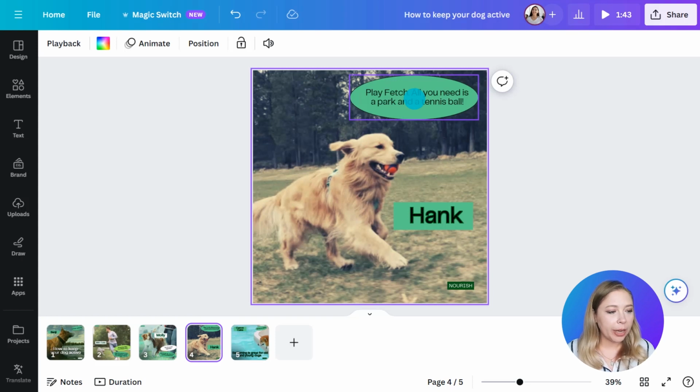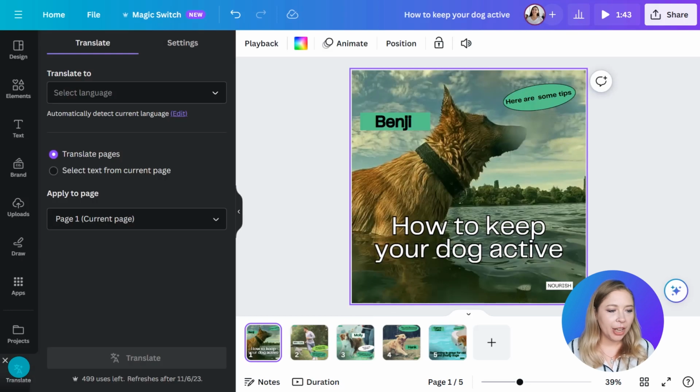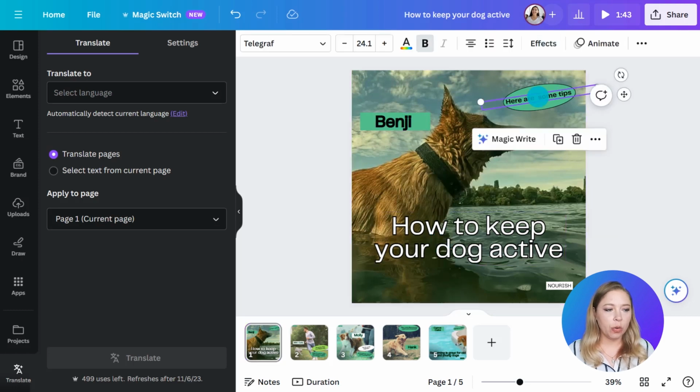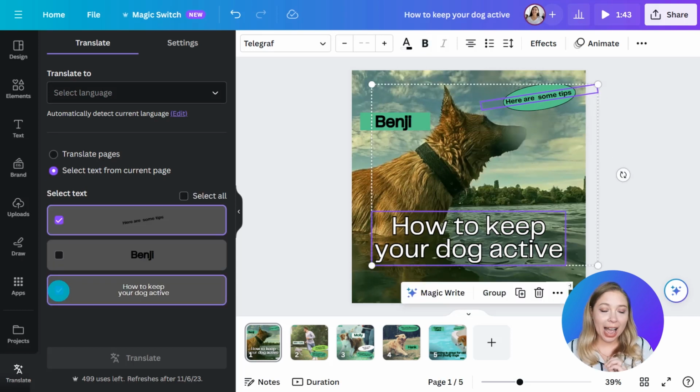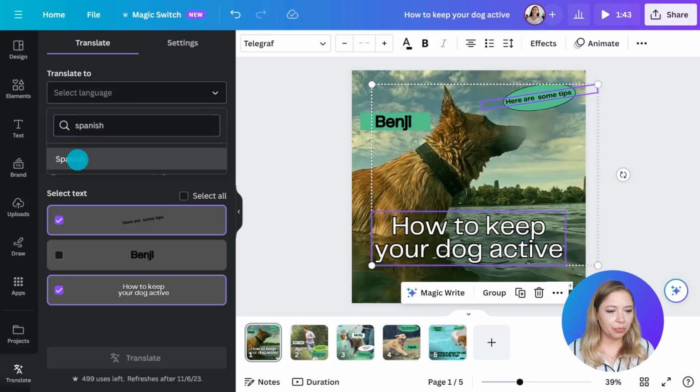So if we go over to Translate, I don't want to translate the entire page because Benji might be something different in a different language. I just want to translate the tips here. So I'm going to select specific aspects of this design, not the entire design. Tell it Spanish.